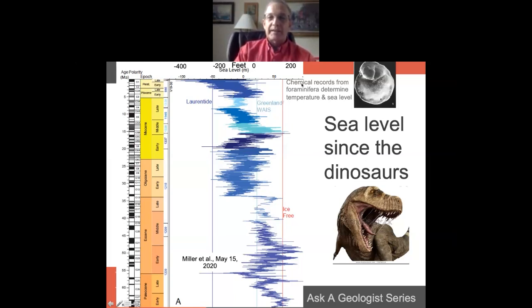We determined this record using chemical records determined from this benthic Foraminifera. This is called Cibicidoides. It lives on the bottom.